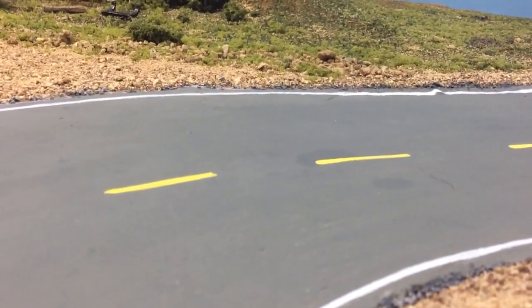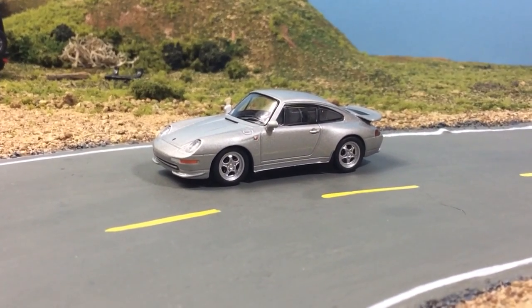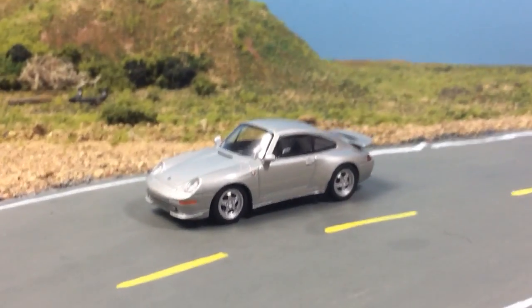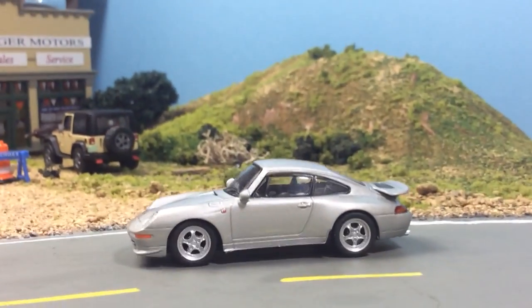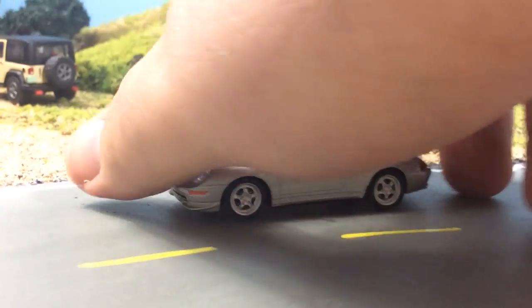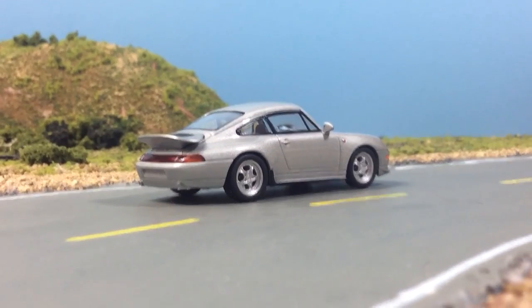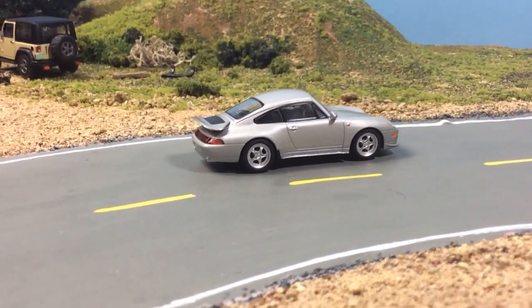This last one is pretty dope too. Not quite as exotic. Sorry for the shaky camera. Yeah, that's definitely a nice one.